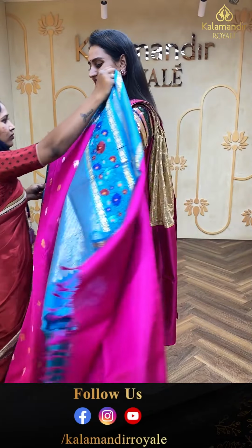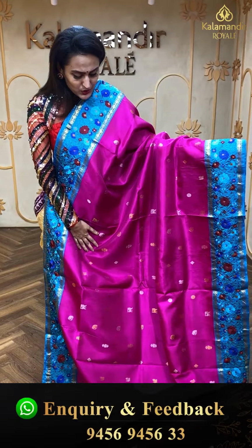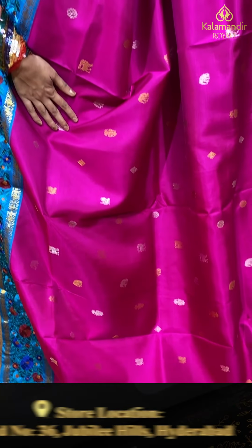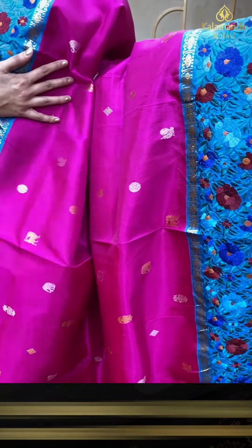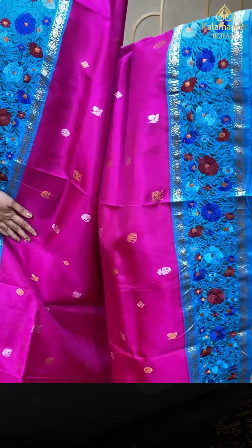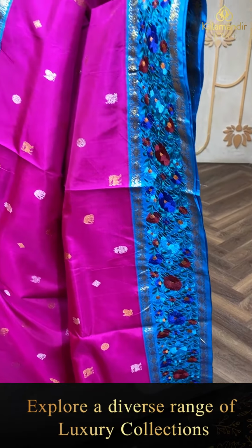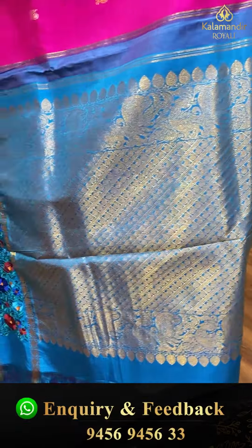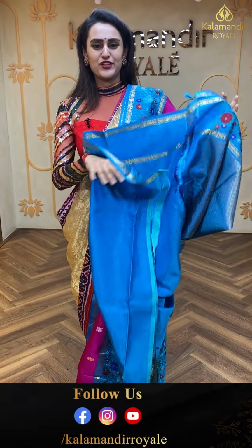Okay, moving on to this amazing color. Wow, this is also a very different one, which is beautiful. So the body has amazing floral kanchi booties all over, in both gold and silver zari. We have peacock and elephant motifs all over the body, and the border has amazing thread work along with beautiful floral and leaf jal, which is in gold zari. And the pallu has a lovely brocade pallu, and this comes with a super cute contrast blouse. Very pretty, very, very beautiful.